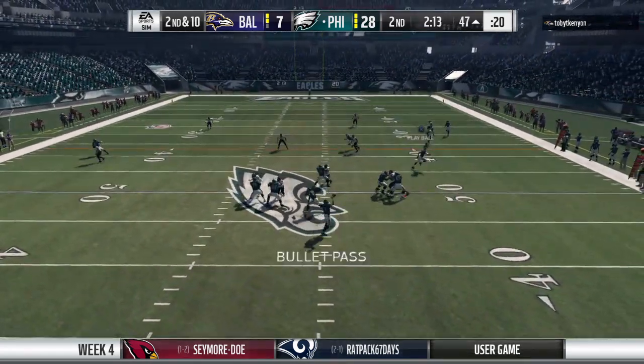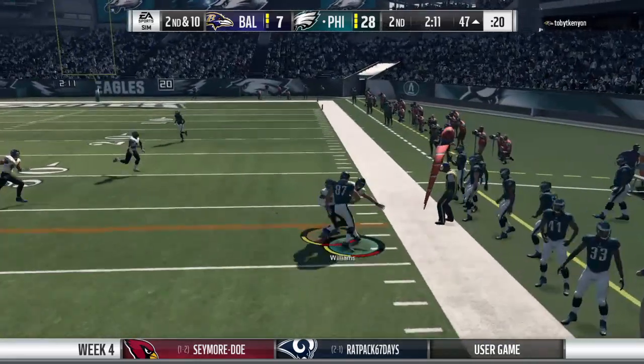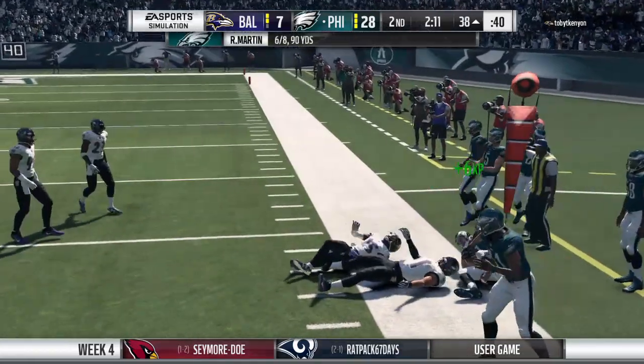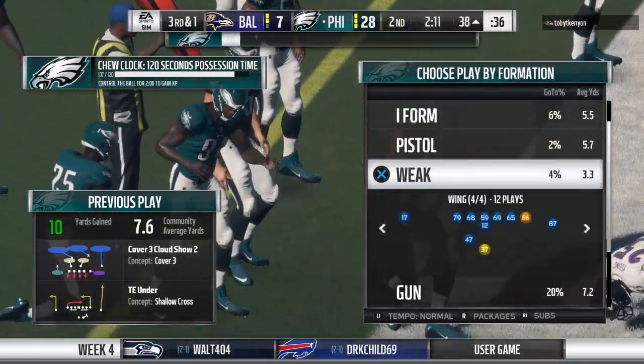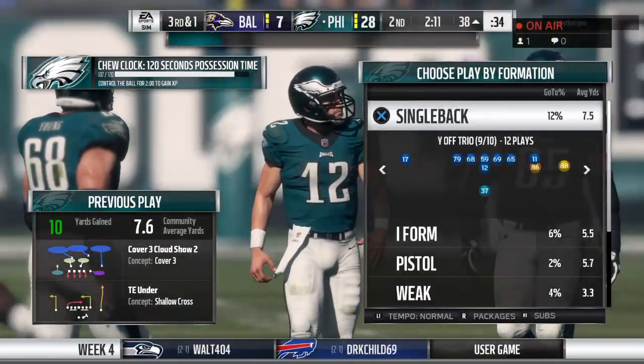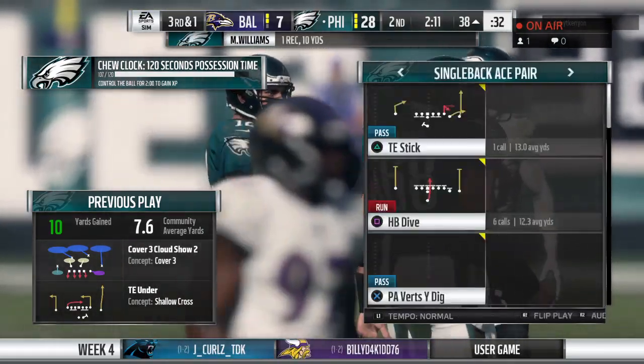Now he'll look to throw here on 2nd and 10. It's caught on the right side. Williams. And he'll go out of bounds after taking it a little further down inside the 40. They'll wind up getting 10 back as that sets them up for third down.